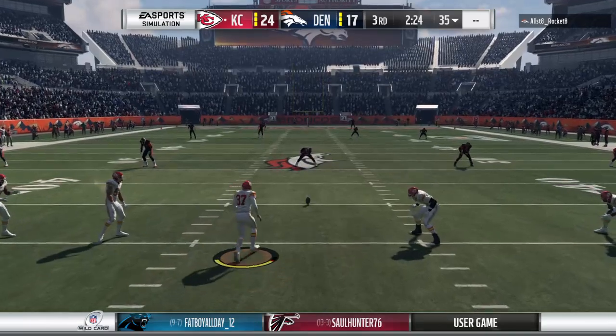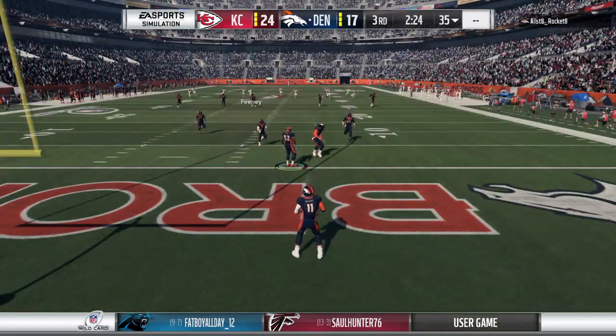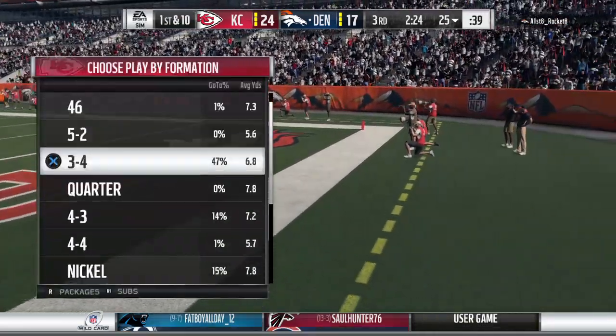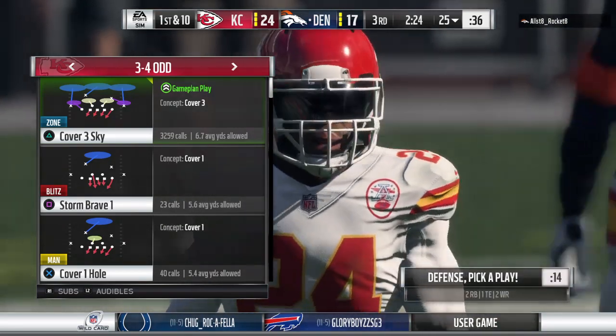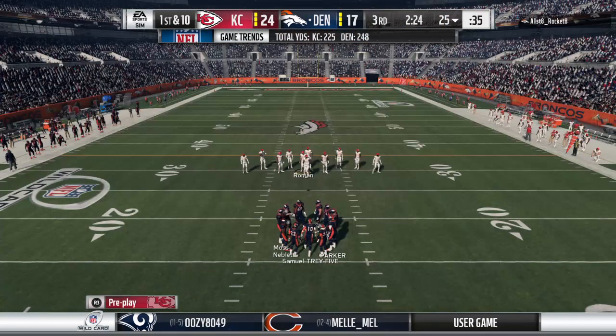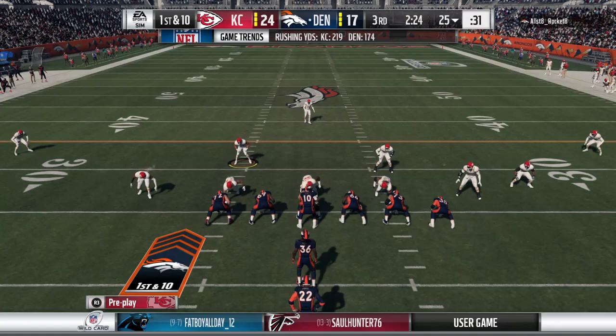Butker now to kick this one away. And this will not be returnable. It's out of the back of the end zone for a touchback. The Bronco offense now set to come back out onto the field. And they had 3 points last time, but they didn't want 3 points because they were well within range of scoring a touchdown. We'll see if they can do better now.